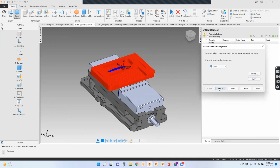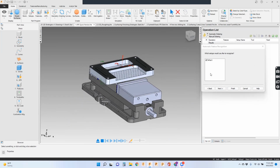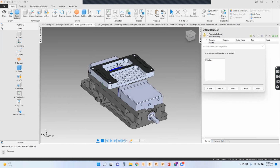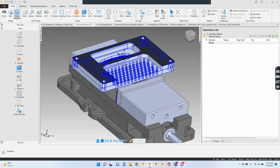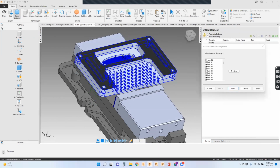I'm not going to get into all that, but basically what are the rules that I want it to follow? It's things like, do I want to face it or not? Things like that. So I'm going to run through it. I have one setup in here. If I had multiple setups, I would be able to program each setup from this initial AFR walkthrough, but I have just the one. So as I press next, you'll see within a couple seconds here, it's going to look at the model and extract features off of here. And you see all the different features that it recognized. And if I were to want to keep those, you see there's my facing.